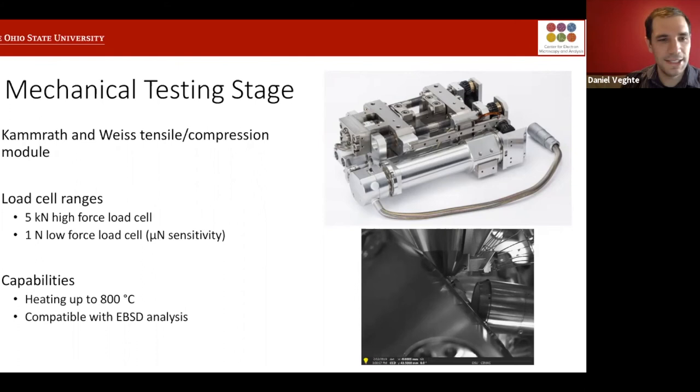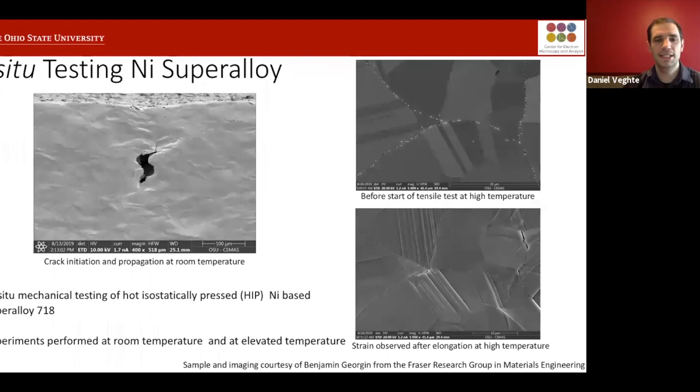So the first sample I want to talk about with this is from Ben Jordan in the Fraser Research Group. He was interested in understanding what was happening with this nickel superalloy at room temperature and raised temperatures. So I'll show two parts of this experiment. If you look at the top right-hand, it's the before image where we can get nice grain contrast. So you can start to see what these grains actually are, where they are. And then also if you get any precipitates forming along the grain boundaries, you can see those.